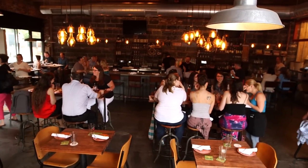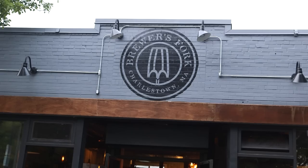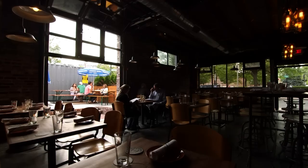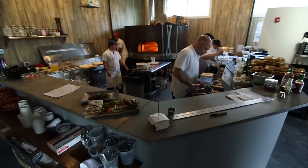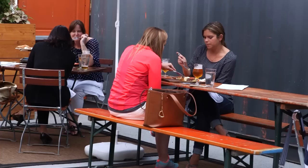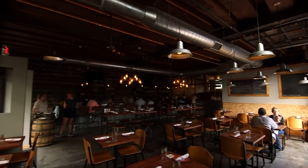If you're looking for a restaurant with first-class plating and fancy decor, Brewer's Fork in Charlestown isn't the place for you. When we originally built this place, the idea was almost to just put a bunch of chairs and tables in, throw an oven in the corner, and just have that be it. But if you're looking for a relaxed neighborhood spot to grab some apps, some beers, and a killer slice, Paine and Michael Cooney may have created your new favorite hangout.